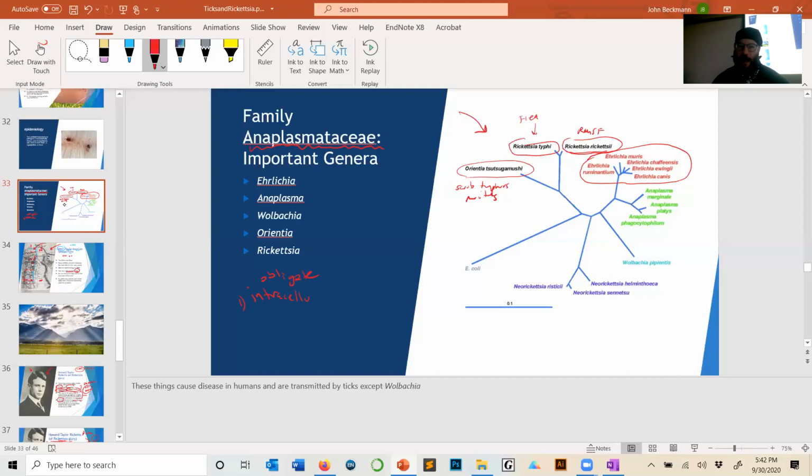Most bacteria are not obligate intracellular. This is a unique thing about this family of bacteria. They're all obligate intracellular bacteria. Now they're going to be pathogenic because they have to replicate inside of other host cells. And if they're replicating in your cells, they're going to be pathogenic.